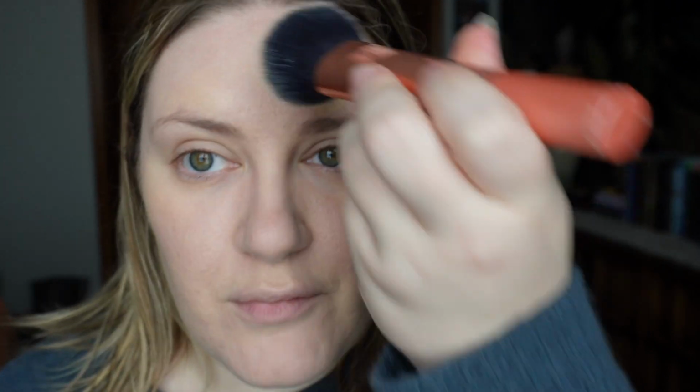I do love using a brush like this. One, because it gives you a lighter layer and you don't add too much product, but it also disperses it nicely. So if I'm not sure how a foundation's gonna react, it's nice to pull this one out.